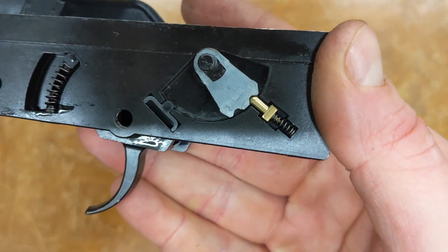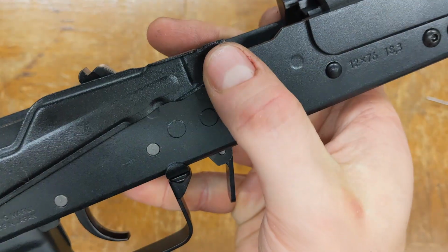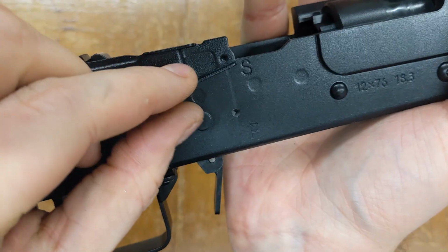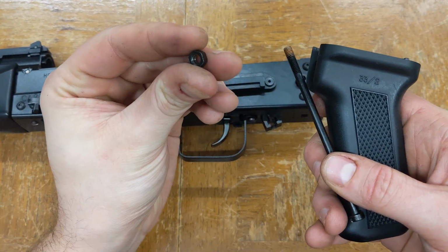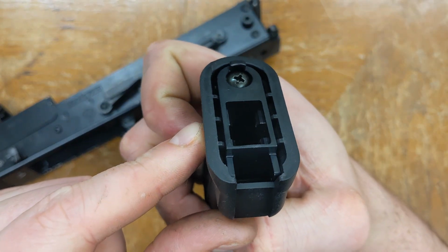To keep the selector in position, I'll also file a shallow notch in the selector detent system, and then drill a small divot on the receiver for the selector nub to lock into. The grip secures with a single long screw, just like a real AK, which passes through a nut that simply drops into the receiver. Unlike the real grip, it has some internal support structure, but a real grip will fit with minimal or no modification.